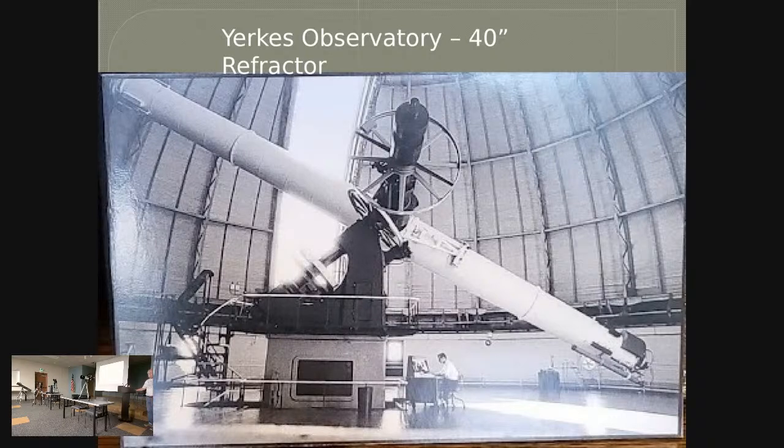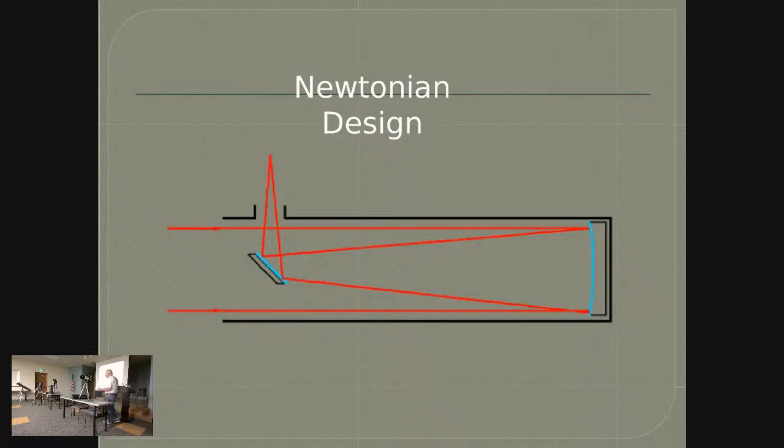Then you have a reflector scope, which is a Newtonian scope. And the Newtonian scope is neat. Light comes in, bounces off a mirror, hits a little secondary mirror, and goes out the side. The advantage of this over, say, a refractor is that the light goes both directions. So the length of the tube involved is cut in half. If you grind the lens better, you can shorten it up even more.